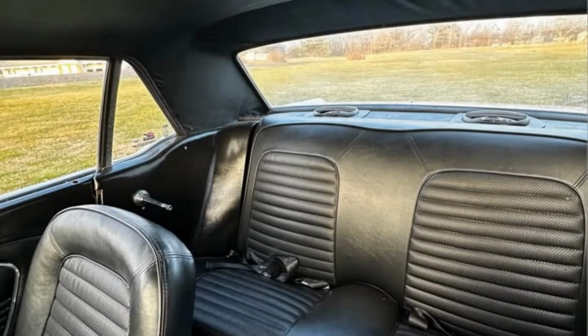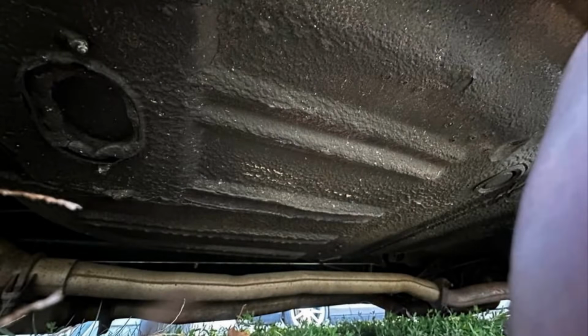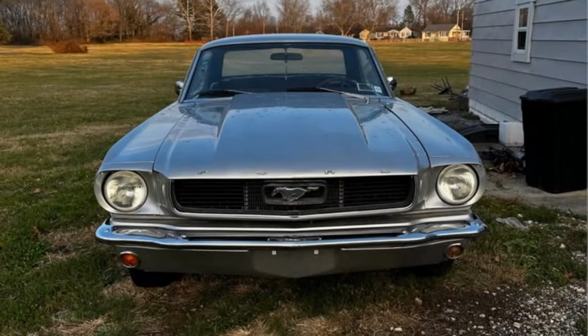The fact that the car is described as driving confidently in all aspects suggests that the supporting systems, such as steering, suspension, and braking, are working in harmony with the upgraded drivetrain. The body and structural condition are described as a strong point, with the seller stating that the car has no rust, an increasingly rare claim for a 1966 Mustang.